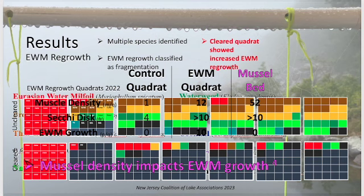This is a representation of those quadrats that we put down. So you can see that on the bottom, this is the cleared quadrant where we cleared all of the plants every time we visited. And the top one is where we just removed the milfoil and left those native plants to grow. And you can see there's more instances of milfoil regrowth in that cleared quadrant. So that just indicates disturbed areas or areas with less native plant cover. It's a more successful place for milfoil fragments to grow.